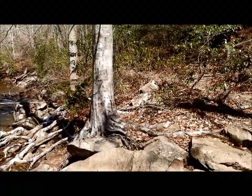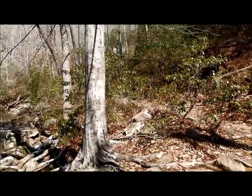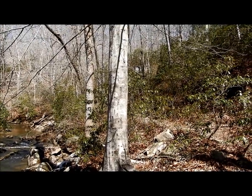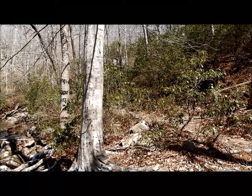So I'm going to backtrack here 50 yards or so up that way. And well, actually from here, I'm just going to go straight up the side of the hill here. Back up to parking lot H. And then turn left and head back up to parking lot G where my car is.